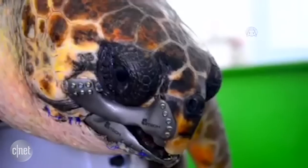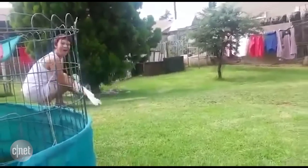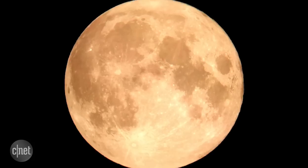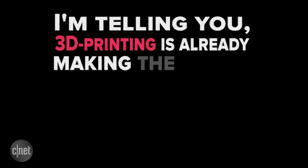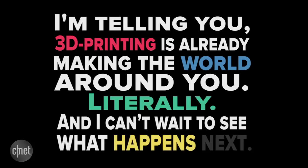We've achieved all this in less than 5 years. Yeah, it's pretty impressive, I guess. But I'm holding my horses until the European Space Agency gets around to 3D printing its base on the moon. Yes, that's a real thing. That's really happening. I'm telling you, 3D printing is already making the world around you, literally. And I can't wait to see what happens next.